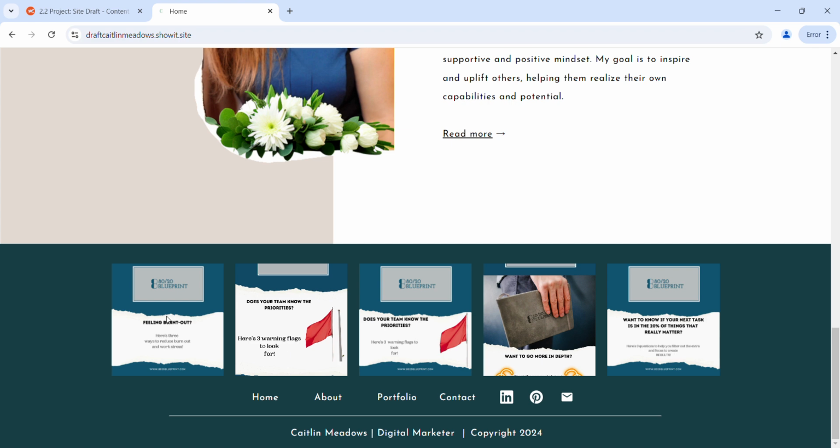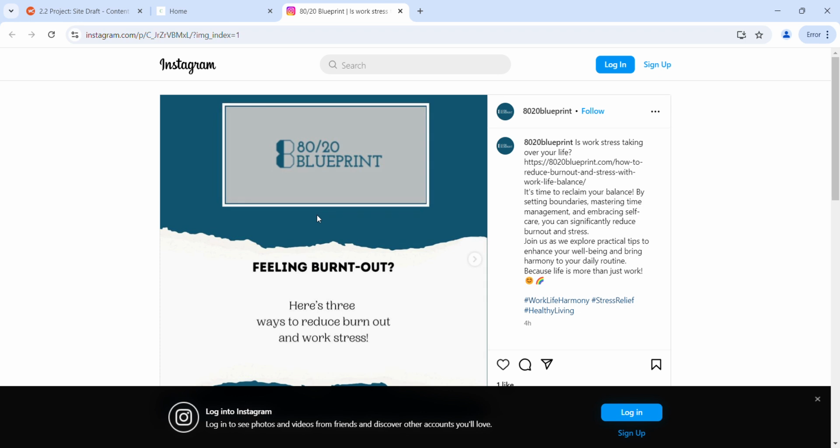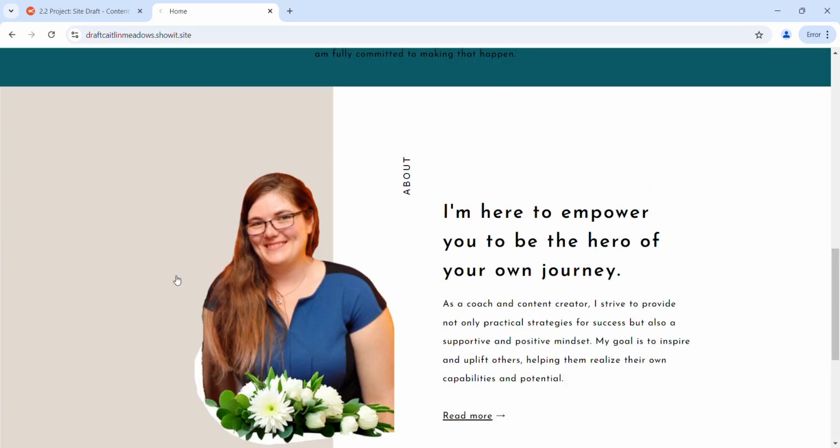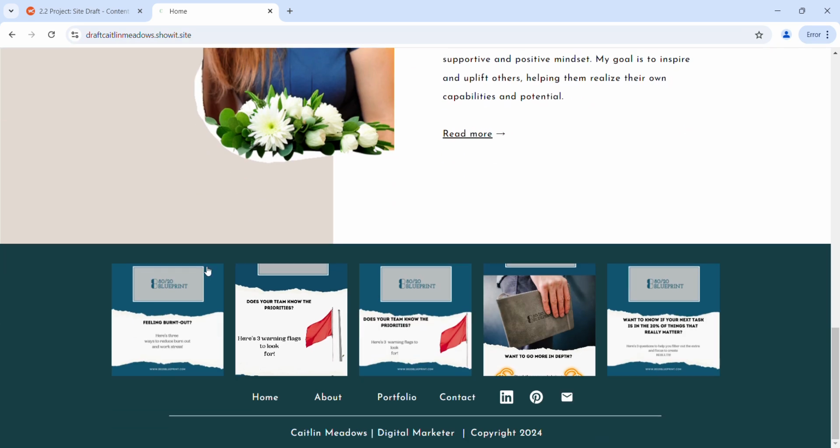And when I click on them, I noticed it pulls you straight through to Instagram, the 80/20 Blueprint Instagram. And that makes me wonder, is this your company or is this a company that you worked with? That's confusing also, because if it's your company, you might want to add that branding somewhere up here. If it's not your company, and it's just a company that you worked with or worked for, doing their marketing, I don't know if I would necessarily want to send people away from your website to their Instagram on your homepage.